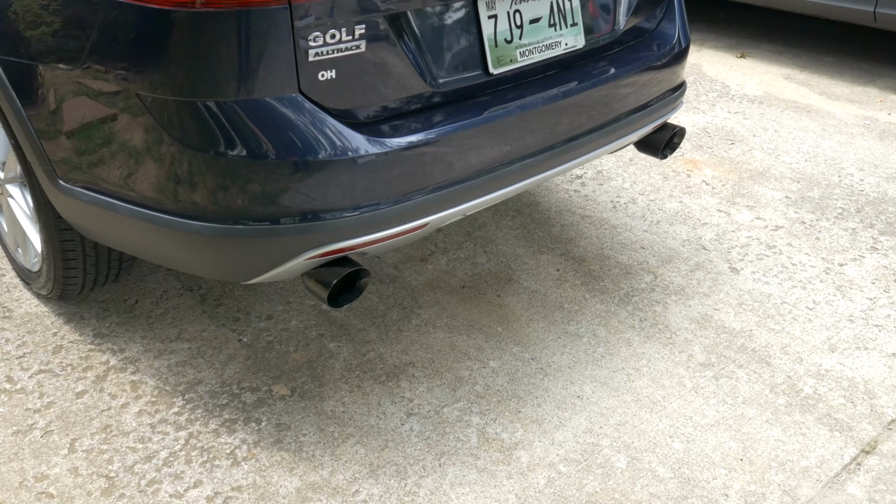Well, okay, that was about it. The whole thing took us maybe 2 hours to do. All in all, that was pretty easy. I mean, virtues of a brand new car. It's not all rusted together like my stuff is. But yeah, let's see what this thing sounds like started up.